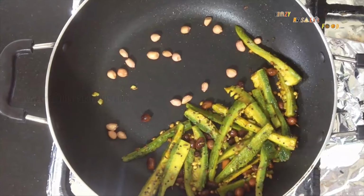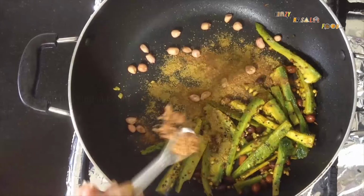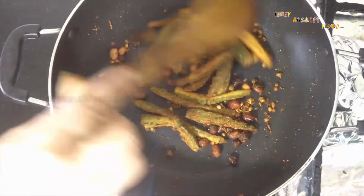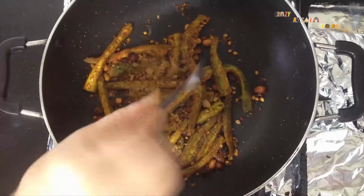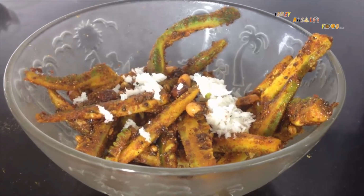Now add the peanuts. After that add red chili powder, cumin coriander powder, garam masala and finally some salt. Mix everything together. Cook for another 2 to 3 minutes. Now at last add jaggery. Cook it for further 2 minutes. Plate it properly. Grated coconut.